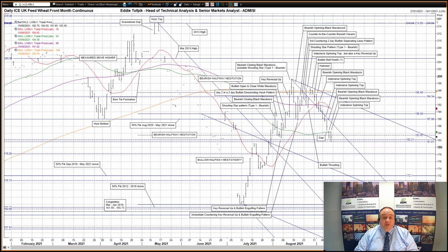Overall, we now seemingly have a bit of ammunition overhead to continue to pressure prices lower. And apart from the late July hesitation between 174 and 181, there seems to be little in the way until we reach down to the July lows.